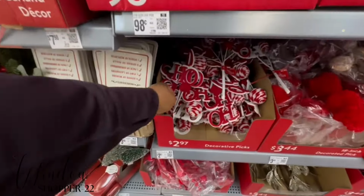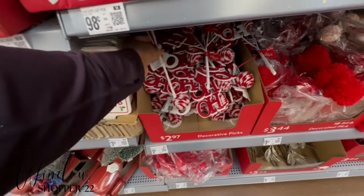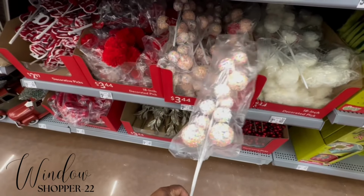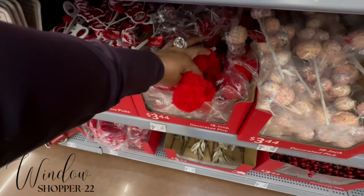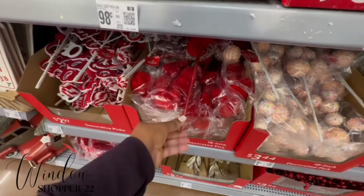Alrighty, this one is $2.97. This one says, ho, ho, ho, nice. Like the pom-poms on that one. Oh, this is cute, guys. Now, these are $3.44 as well as the red one. That is so nice. Very sturdy stem.